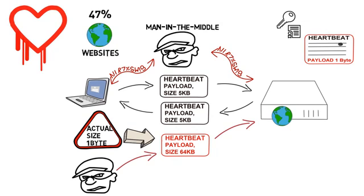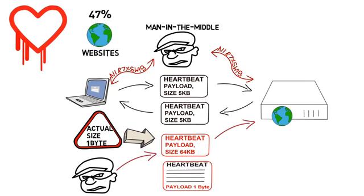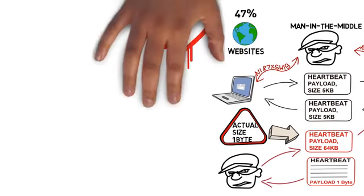In order to return a heartbeat of the same size, the OpenSSL heartbeat function copies sensitive information stored in memory to fill up the 64 kilobyte file. This information includes the private keys from X509 certificates and usernames and passwords, which is then returned back to the attacker. Unfortunately, because the exploitation of the bug leaves no trace, there's no way to identify if your organization has been a victim of this bug.